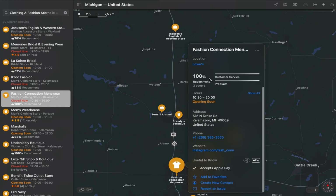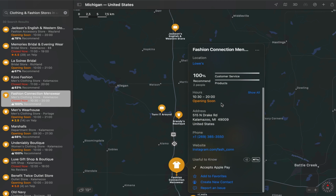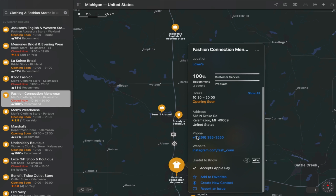You can see you have more details, their hours of working, their address. They have a phone number. If you speak English, you can reach out to this clothing store from the phone number. If you speak English, that will be really good. If you don't, that's fine. You have this website. You have their website here. If we click on their website, we will be directly in there.